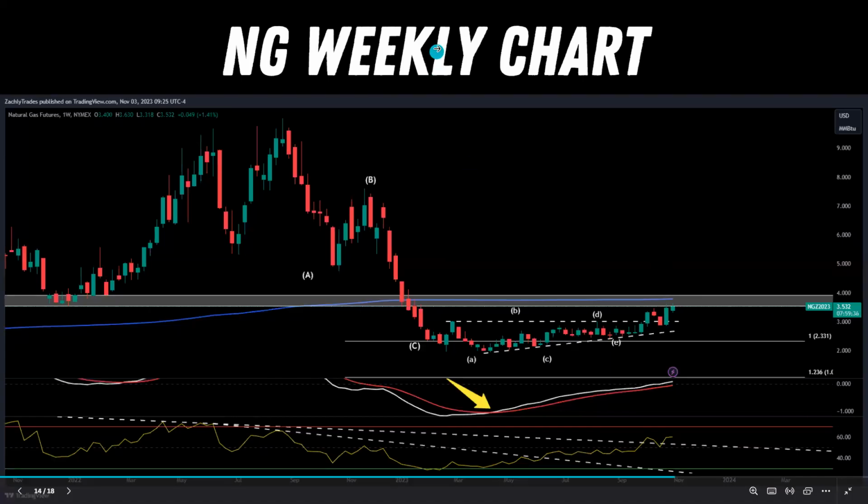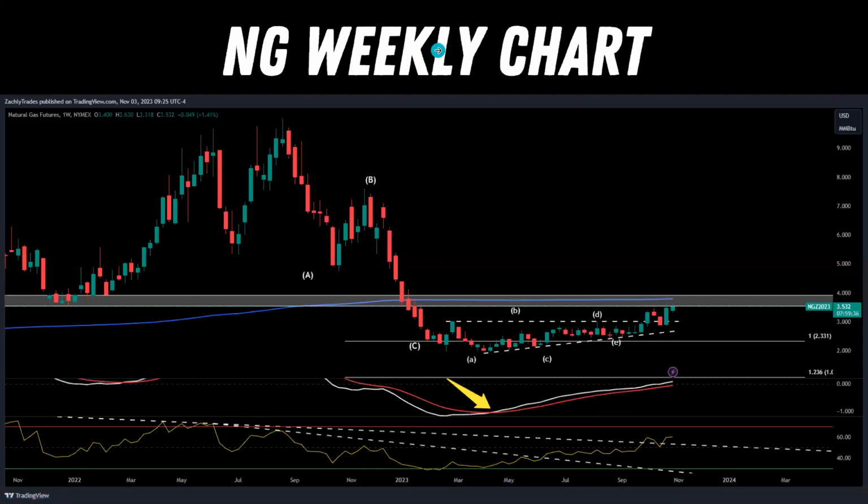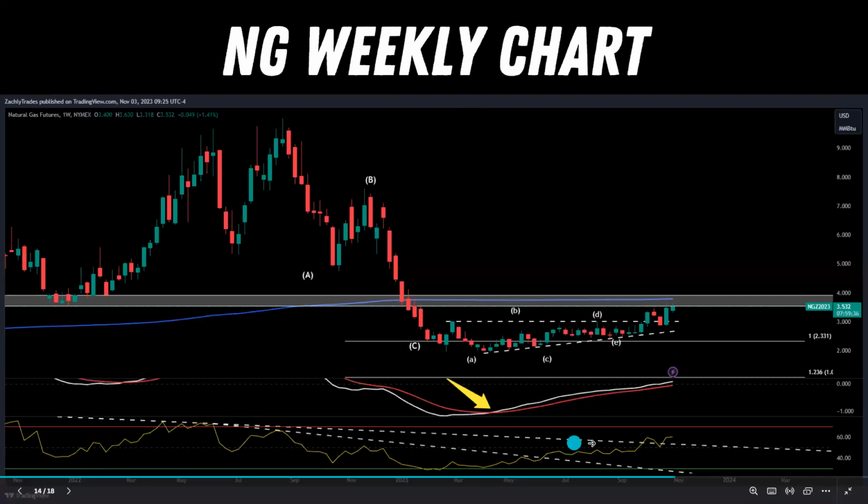Now let's get into the video and talk about the weekly chart here. Okay, we had a bullish pattern here on the RSI known as an inverse bump and run, indicated by these 2 trend lines.